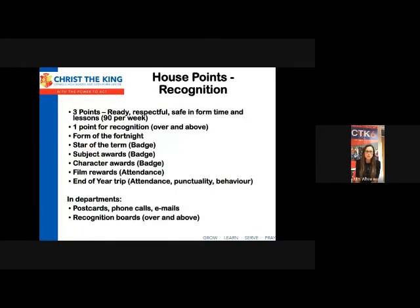So Miss Plummer will talk to you a little bit about our house system, which we're introducing in September, and this will be linked in with our house points. So this is giving you recognition for beautiful behaviour. Every lesson that you go into and form time, you will get 3 points, and that is for being ready, respectful and safe. You can also get points from your teachers for recognition in terms of answering fantastic questions, for example, or if you've done a beautiful piece of work, or if you've even in the corridor, if you've done something nice like hold the door open for the teacher, potentially you can get points.